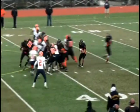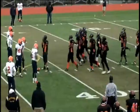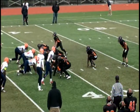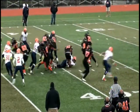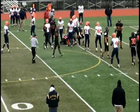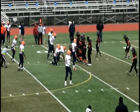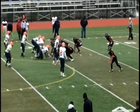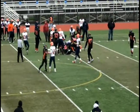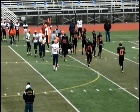Okay, we got a first and 10. Picked up about 2 yards. Okay, we got a second and 8. Okay, he's stopped for a loss on the play, a loss of 2 yards. Okay, we got third and 10. Stopped on the play. Fourth down coming up. And Furness is sending in the punt team.